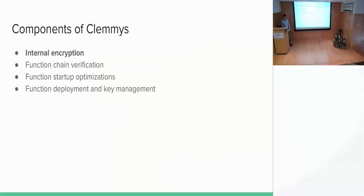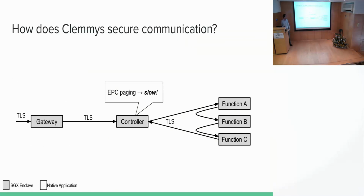Let's have a look at the basic design of our internal encryption. One of the first approaches that comes to mind is to run each OpenWhisk component inside an SGX enclave. But this is inefficient because of EPC paging, because lots of OpenWhisk components are implemented in Java, Scala, and Python. Therefore, they hit the 90 megabyte EPC size limit, causing paging and inefficient execution.